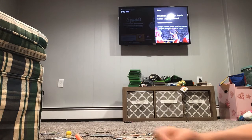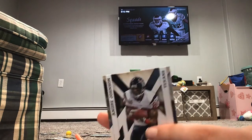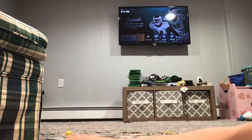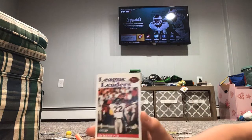Andre Johnson. He is... what is he? Wide receiver. Number 80, the Texans. On the back is stats. Nothing special at all about that. League leaders. Tim McCoyer, cornerback.